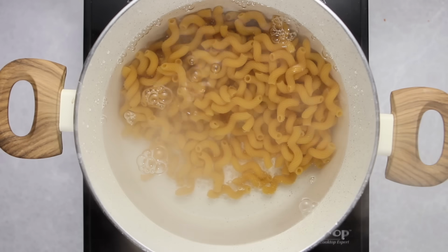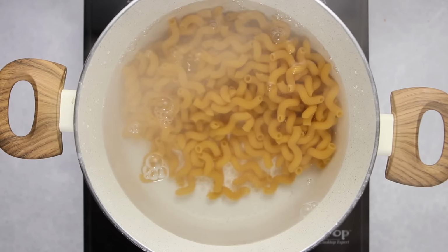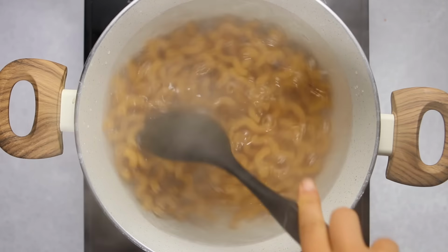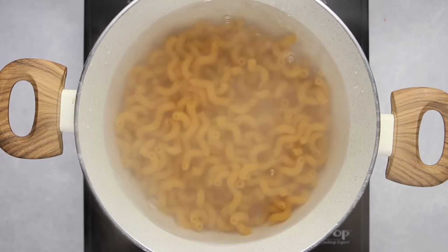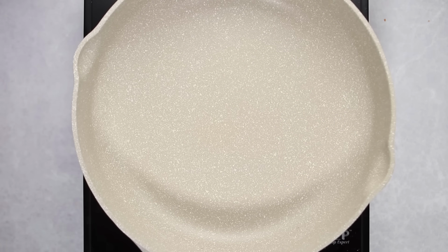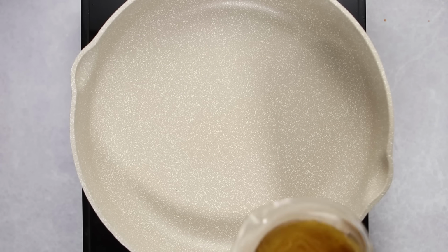I typically like to use chickpea pasta because it has a little bit more protein and I don't add another protein source to this meal, but you can use any other pasta variety that you really like. And then while the pasta is cooking, we're going to saute some veggies and then combine it all in another large pot. So really this depends on whatever I have in my fridge.